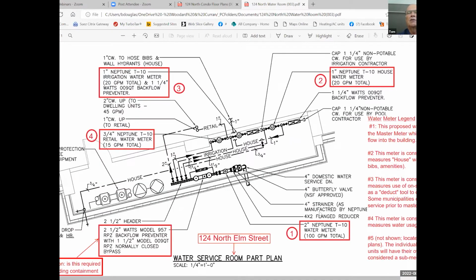What we're proposing to do is, as you enter the building, have 1 master meter. If you look on the legend on the right-hand side of the screen, it breaks everything down. The master meter will measure every flow of water from the other sub meters. The sub meters are for each individual owner, who will have a water meter within their condo unit. There'll also be a house meter that will serve exterior wall hydrants and the future pool for this building. There'll also be a retail component to this building, which will have a separate meter. So basically all the sub meters have to add up to the master meter.